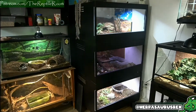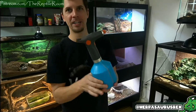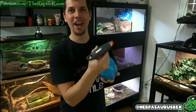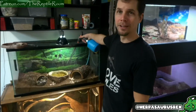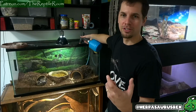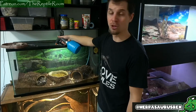All right, let's do a little bit of work. So I absolutely love my sprayer here. This is a button. And it's battery operated, so you don't actually have to do a whole lot of anything. You're not constantly pumping it. You just walk up to your enclosure and you hose them down. It's fantastic. It's like having one of those mister systems, but you don't have to have it on every single enclosure.